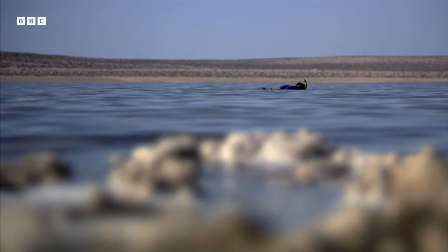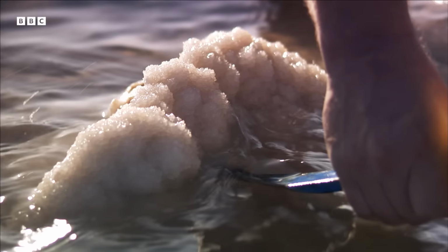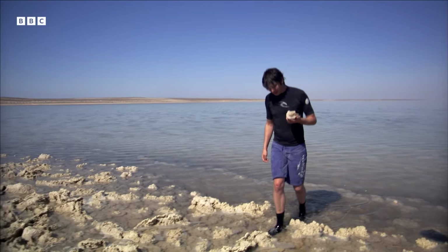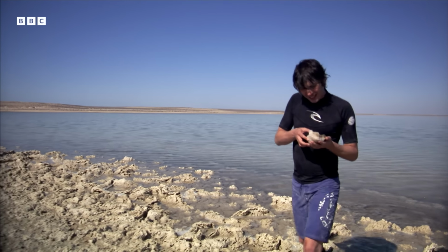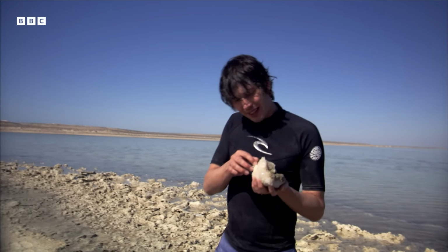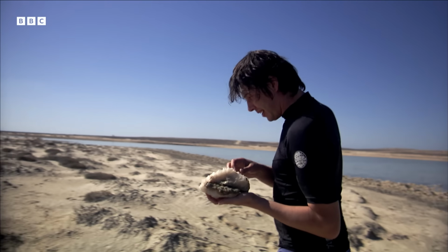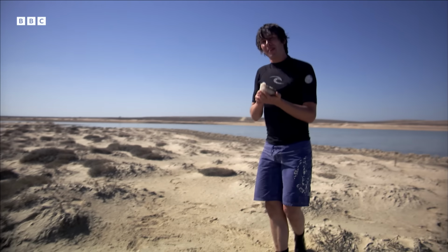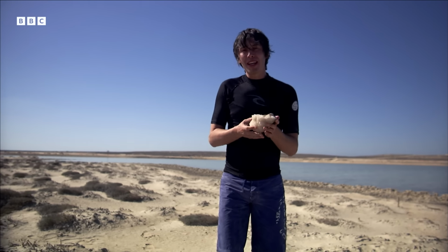In one of the lagoons, pond number 9, the seawater is at exactly the right concentration to precipitate out these beautiful crystals that cover the entire floor of the lagoon. This is gypsum, and it's exactly the same stuff that Opportunity found on the surface of Mars. Now, what's interesting about that discovery is how you make gypsum.